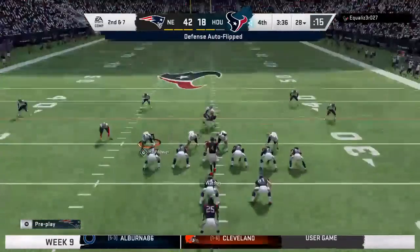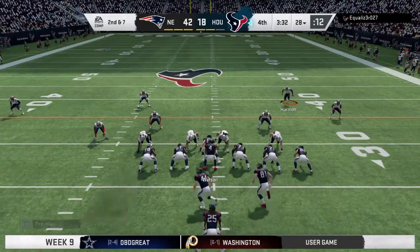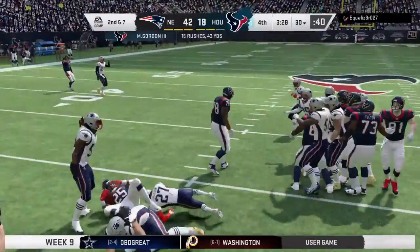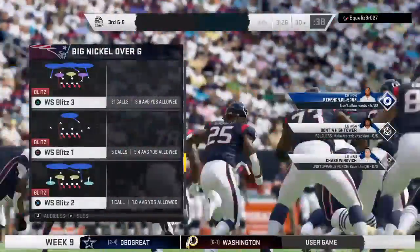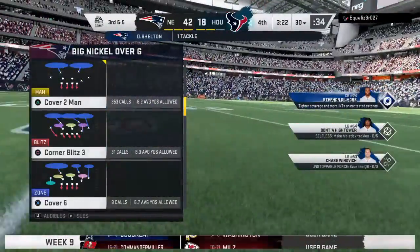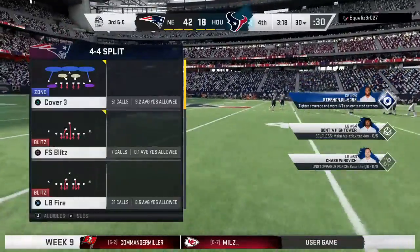Here's 2nd and 7 now from the 28. They keep it on the ground. Again, Gordon. And only able to get 2 here. Stopped at the 30. And the big fella stuffed that one up in a big way. I think doubling him has to be a priority because you can't move up to the next level if you don't take care of him first.